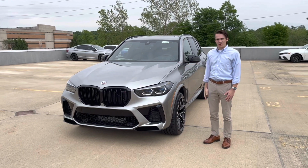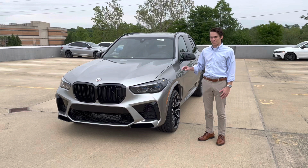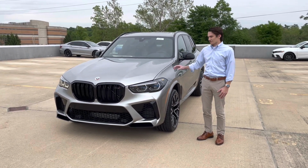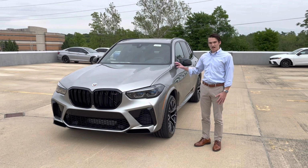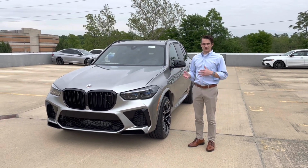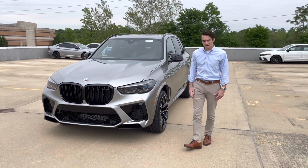And today we're going to be doing a walk around and overview of this 2022 BMW X5M. So the X5M is the absolute top dog in the X5 lineup. This car comes with a lot of additional performance features over the traditional or the entry-level model X5. We're going to talk about all that stuff and more, go over the spec on this particular X5M, talk about all those performance benefits, and just get you guys familiar with everything that the X5M has to offer.